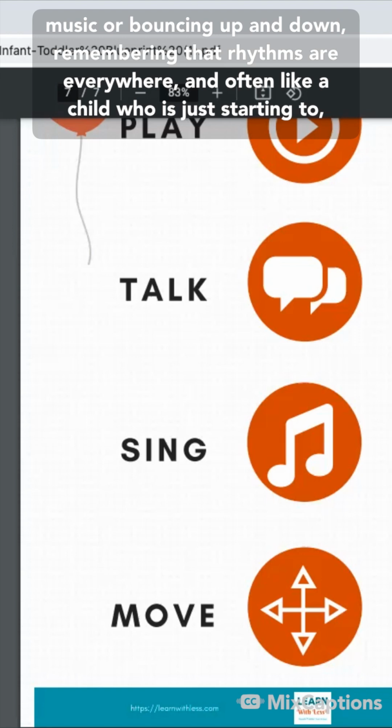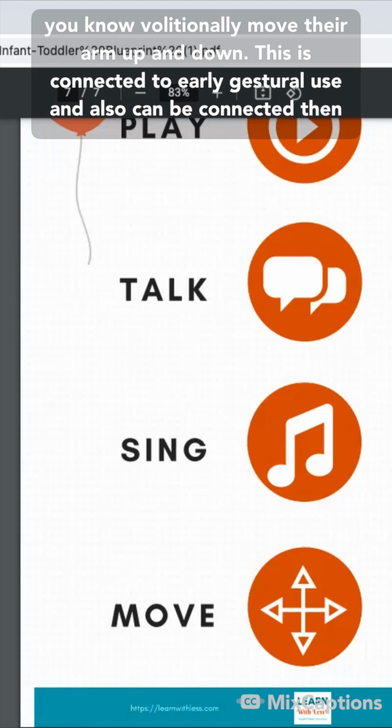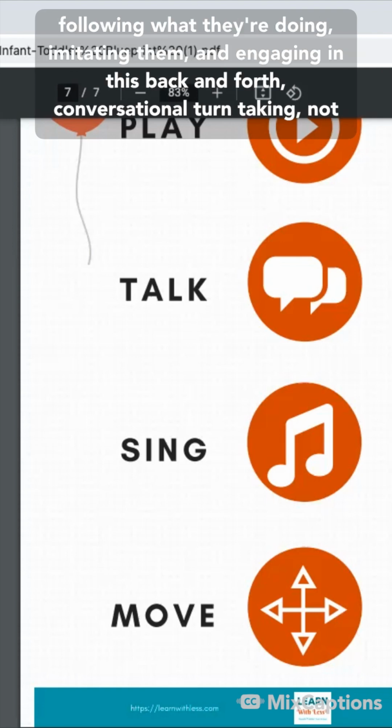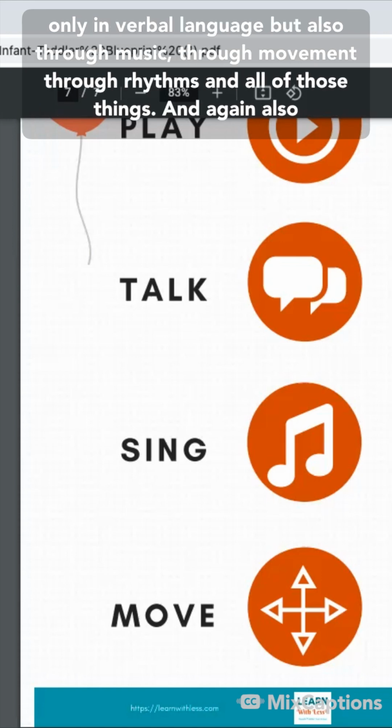And often, like a child who is just starting to volitionally move their arm up and down, this is connected to early gestural use, and also can be connected then to banging on a drum, right? Creating meaning out of what our children are doing already and assuming intentionality, and then following what they're doing, imitating them, and engaging in this back and forth conversational turn taking, not only in verbal language, but also through music, through movement, through rhythms, and all of those things.